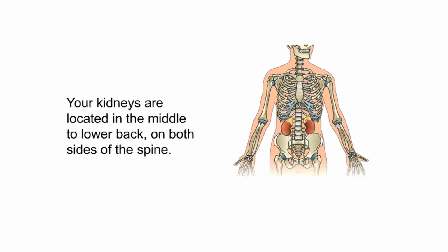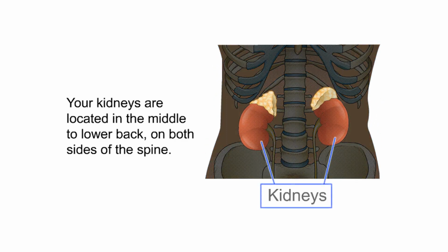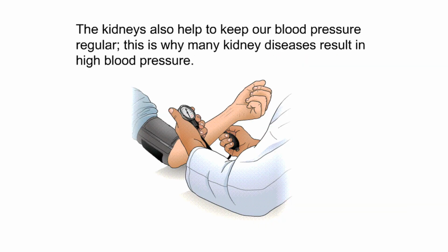Kidney failure. Your kidneys are located in the middle to lower back on both sides of the spine. The kidneys control the amount of fluid we keep in our bodies and make urine by filtering harmful chemicals called toxins out of the blood. The kidneys help to keep necessary chemical substances in the blood, such as salt, proteins, and sugars. The kidneys also help to keep our blood pressure regular. This is why many kidney diseases result in high blood pressure.